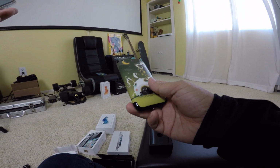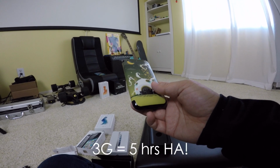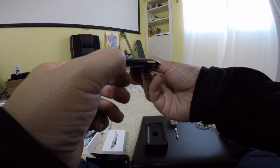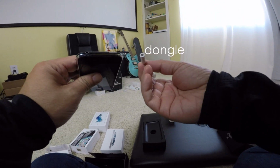So this thing had 3G and 2G capabilities on it. With 2G activated, you can get 10 hours of talk time on this. But with 3G, it's only 5 hours. And right here is the 3.5mm headphone jack, where a lot of the new phones now, you gotta buy a dongle if you want to use that.